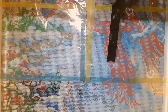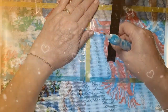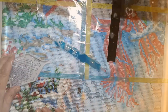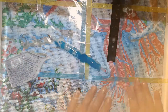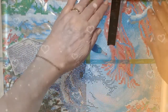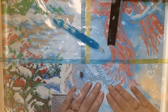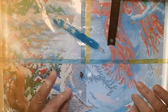Today is January 10th, 2021, Sunday afternoon. We continue to work on a cute little snowman. We have finished this section yesterday. We are starting a new section over here. Since I dumped a whole tray of drills, we're going to start over here on the star symbol.